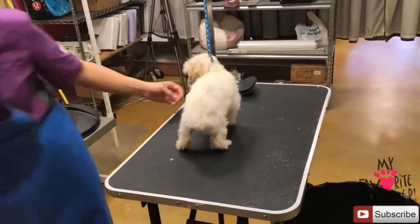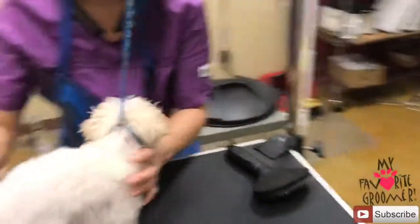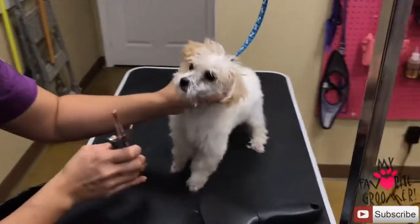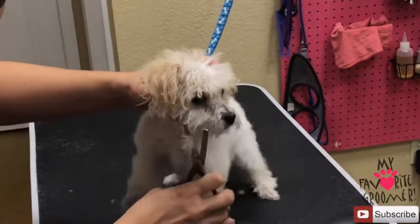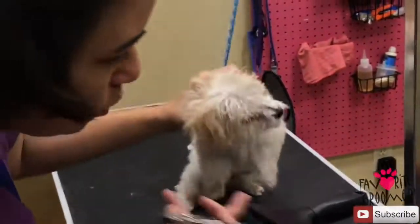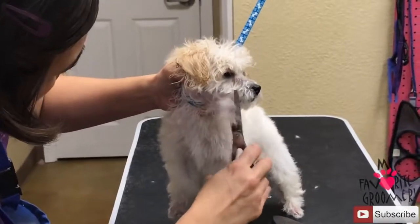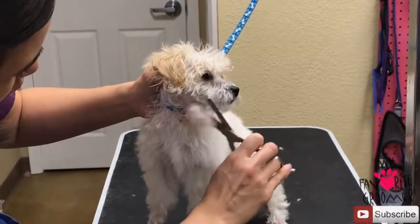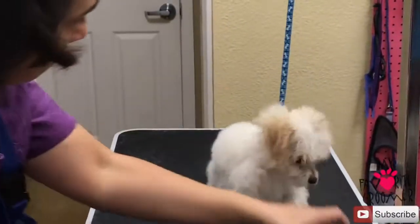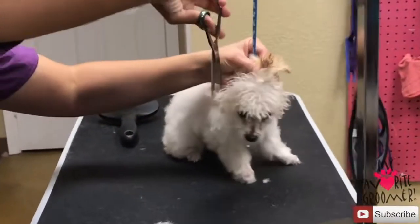Kind of trying to figure out what I want to do with her face. Just to even up the sides here. I'm holding her jaw, but she's pulling back. I don't like using a lot of the thinning shears, but at this point, see, this is her. Shh, stop, stop. She's actually pushing herself up. I'm not holding her up like this. She's pushing her own legs up. Shh.